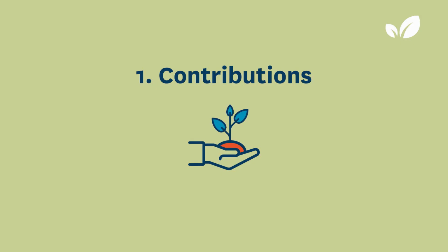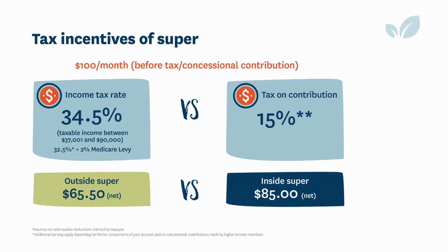So let's start with number 1 on the super health check, contributions. Contributions must be paid from your employer on a regular basis, at least quarterly. You're also able to contribute funds to your superannuation account from your before tax salary. This is known as salary sacrifice. Let's take a quick look at how this example works. Let's assume this person here, they've decided they can save $100 per month, and they're just trying to work out if they should do it through their bank account or if they should do it through their superannuation account.